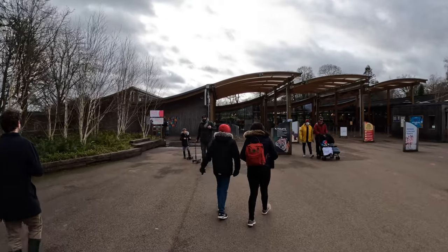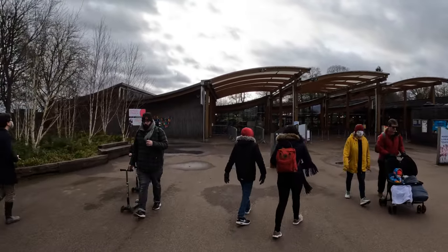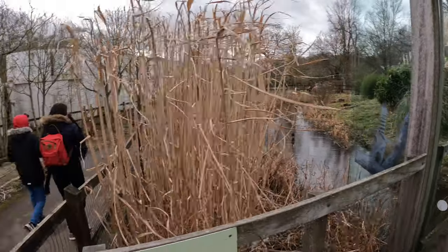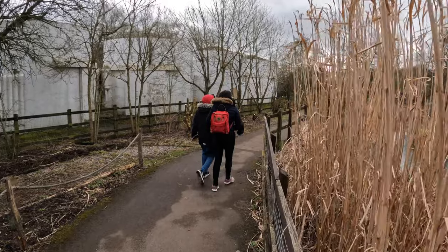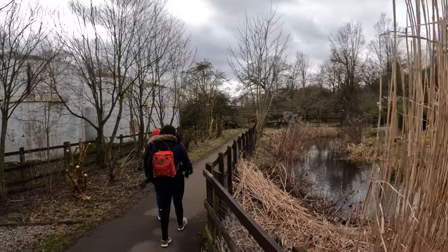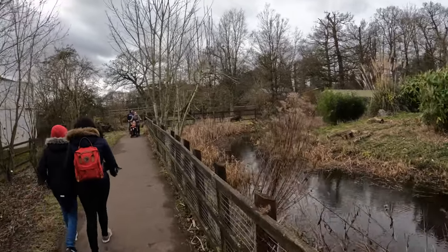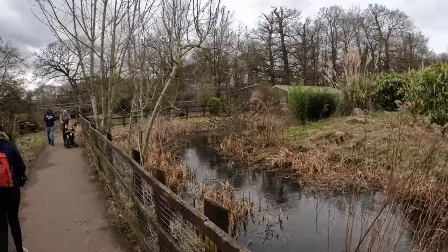Haven't been here for years. Haven't really got a clue what it'll be like. I think it's quite cold. Okay, we can't go in this lemur bit because it's shut, probably because of corona or something. Oh, right, it's really cold out here today. Apparently you can still see the lemurs in their house, so let's try and find their house, which I'm assuming is around here somewhere.